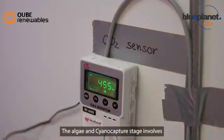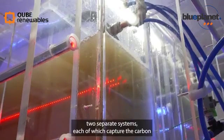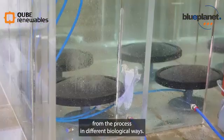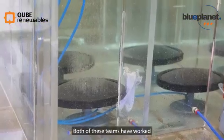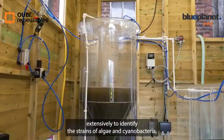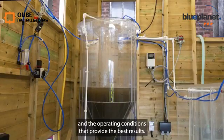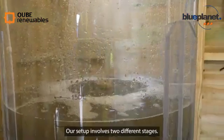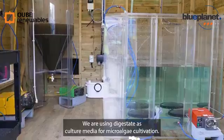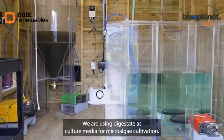The algae and cyanocapture stage involves two separate systems, each of which capture the carbon from the process in different biological ways. Both of these teams have worked extensively to identify the strains of algae and cyanobacteria and the operating conditions that provide the best results. Our setup involves two different stages. The first one is CO₂ absorption and solubilization in digestate. We are using digestate as culture media for microalgae cultivation.